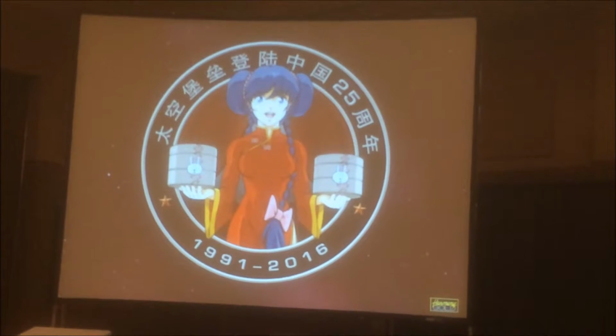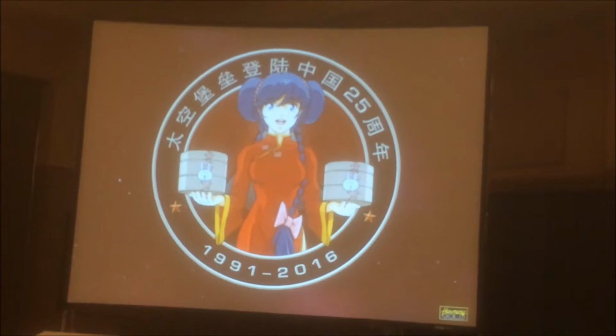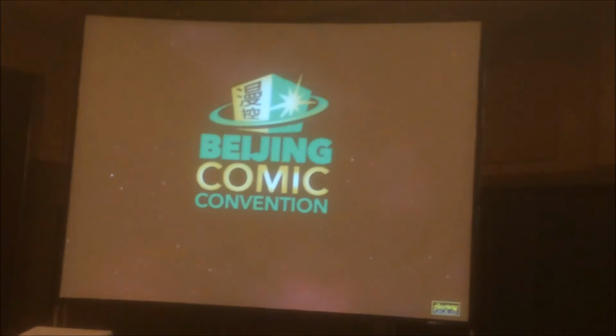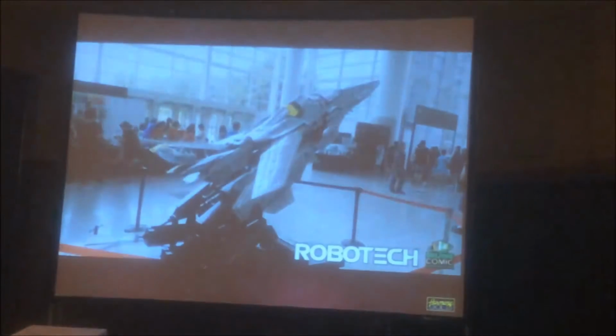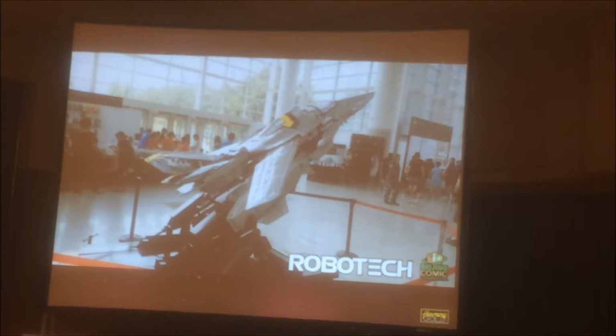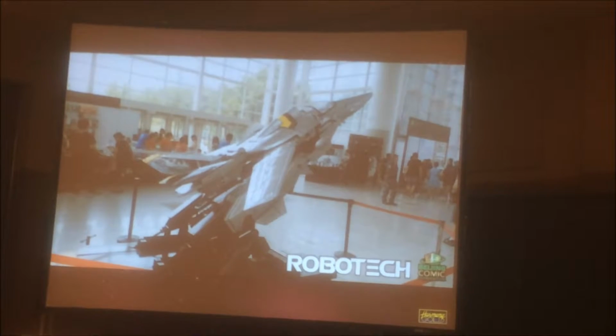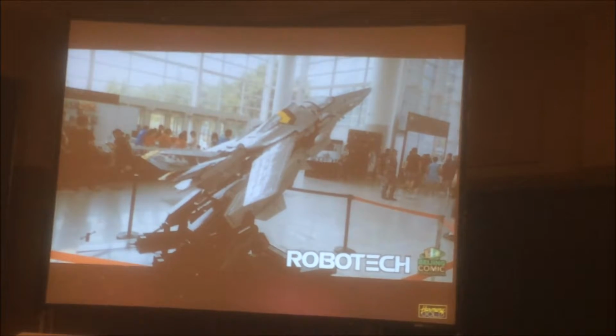Now, all this is happening because it's the 25th anniversary of Robotech in China. Just two weeks ago, we went to the Beijing Comic Convention, where we celebrated the 25th anniversary of Robotech in China, and the first ever 1/9 scale, fully metallic VF1 made its debut. Yes, this is a 1/9 scale. This is a licensed product from Harmony Gold.